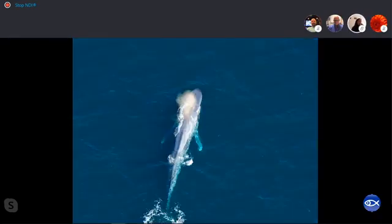Seeing blue whales was exciting for a couple different reasons. The population in the Western North Atlantic is maybe only about 250 adults, so there really aren't that many of them.